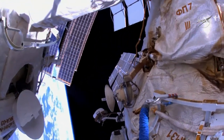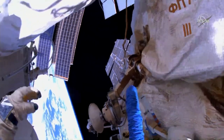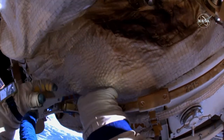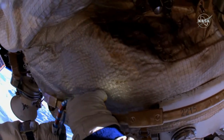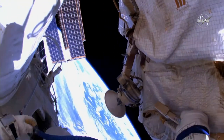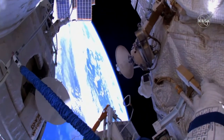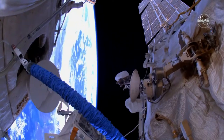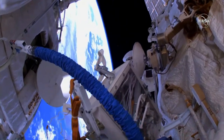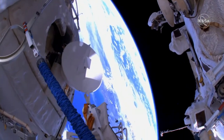These will include another Ethernet patch cable that's going to link up interfaces between the Russian service module and the MLM. Also two cables connecting the two modules' TV systems, and then one linking up the Kurs systems on both of these modules. Kurs is used for the automated rendezvous and docking of visiting Russian spacecraft, including the Progress and the crewed Soyuz vehicles. The crew is still about 20 to 30 minutes, give or take, down on their timeline. Today's spacewalk was originally planned to last just shy of 6 hours and 30 minutes. We are 2 hours and 30 minutes into it so far.